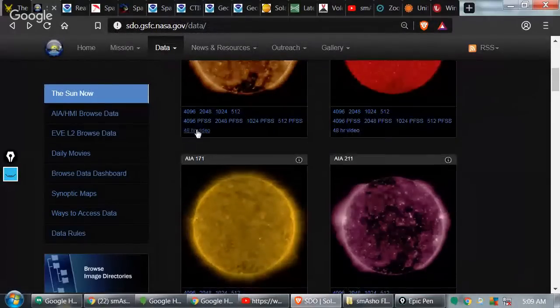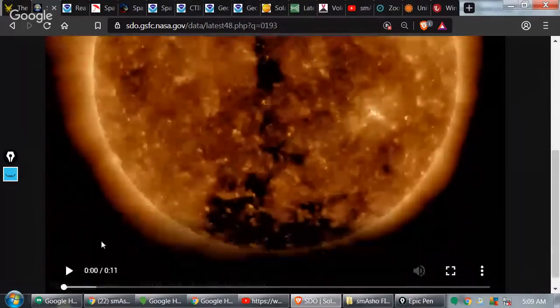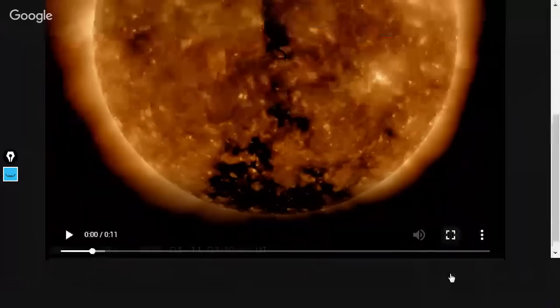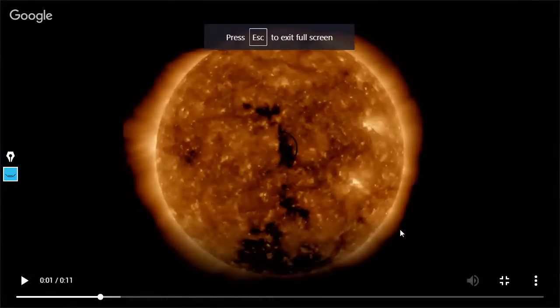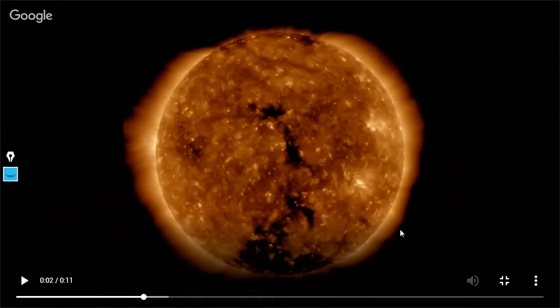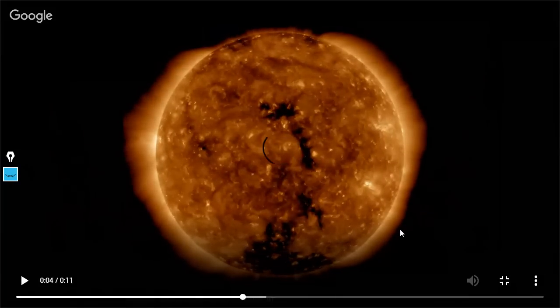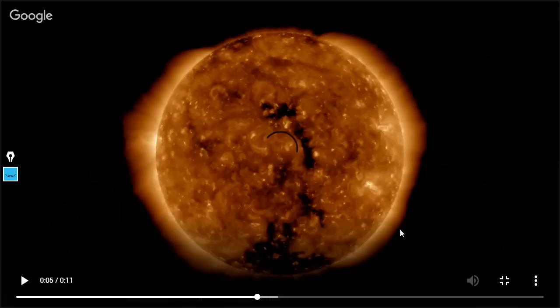All right, let's look at the 193 angstroms view here. Take a look at the coronal hole. And the SDO server is a little bit slow today. A lot of people looking at the sun long after the CME anticlimactically struck.